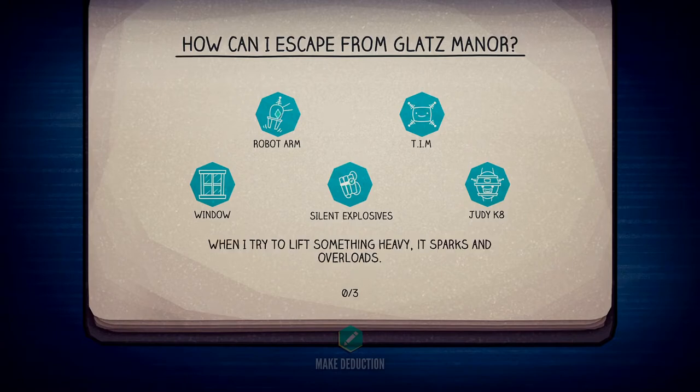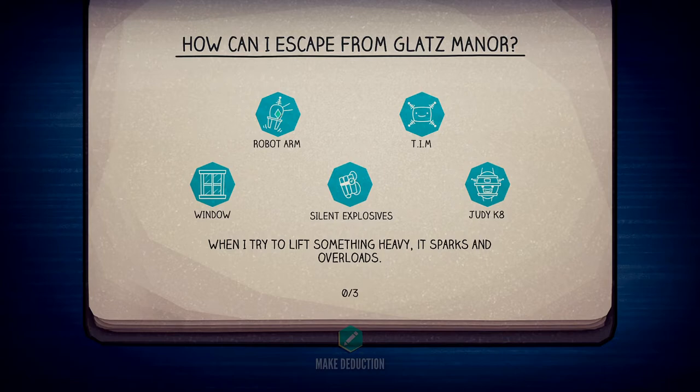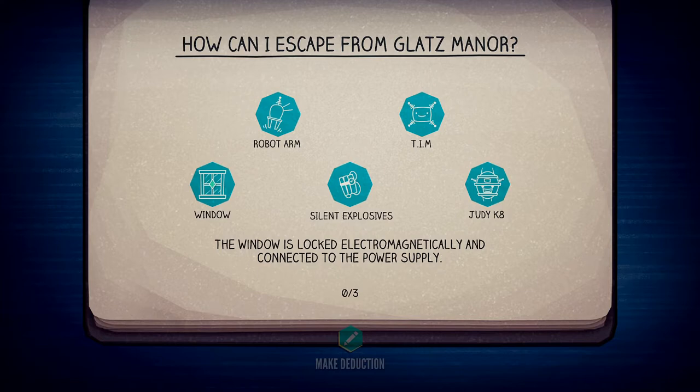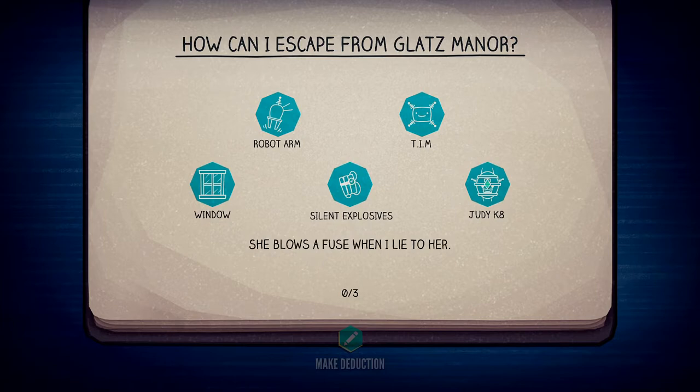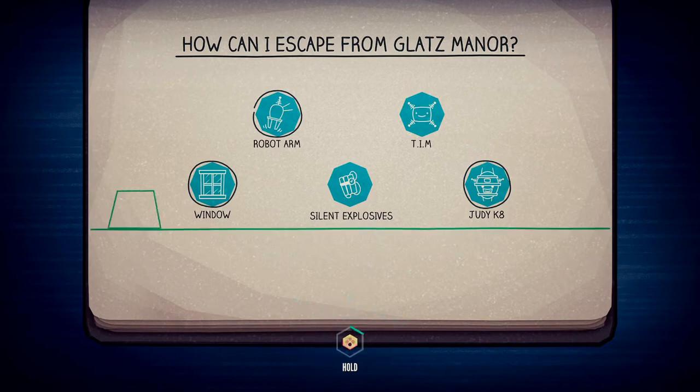Okay, so it has to do something with the robot arm. When I try to lift something heavy, it sparks and overloads. The window is locked electronically and connected to the power supply. Judy Kate blows a fuse when I lie to her. So I think it's actually this, this, and this. Let's try to make a deduction.